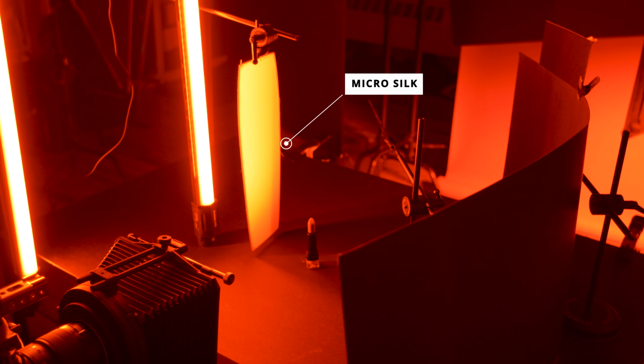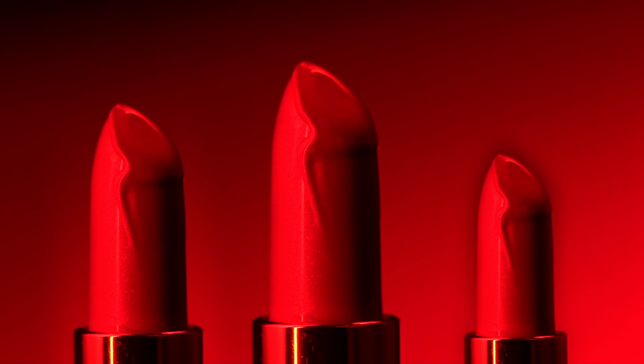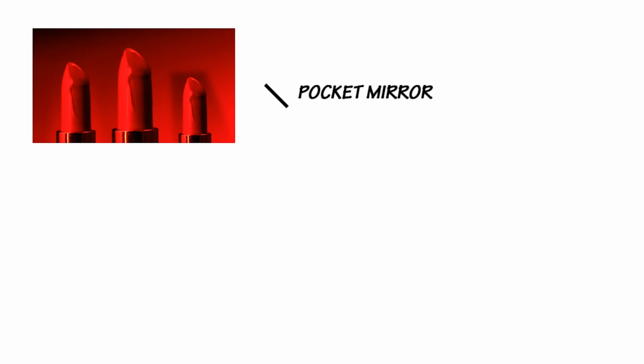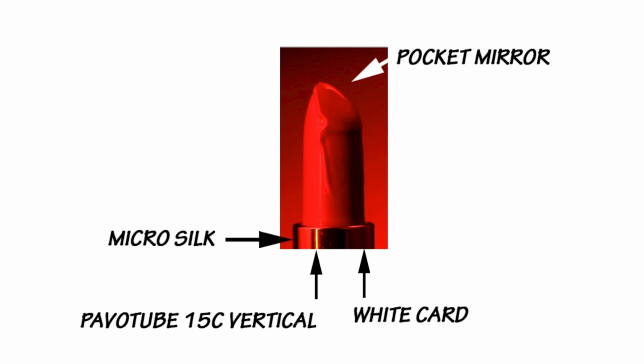And then he had a micro silk along with the Pavotube 30C that he had mounted vertically. So that created a nice soft light coming from camera left. And then he also had the 15C also vertically mounted, but just creating this nice sharp highlight that you can actually see in the surface of the lipstick. You can see the shape of the Pavotube and it just creates this nice highlight that adds some layer and depth to the shot. He also used a small white card to create a little bit of bounce and more texture onto the base of the lipstick as well, which you can see in camera right.